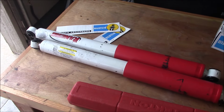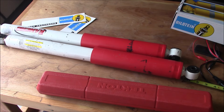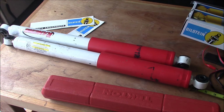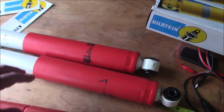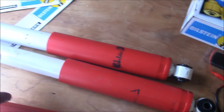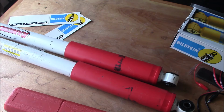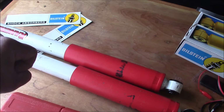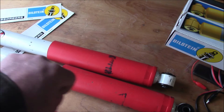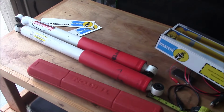These are the stock Rancho shocks that I just took off this morning. About a half an hour job, if that. Very easy to do with hand tools. Not hard at all. And I don't know what the PSI rating on these shocks is, but this is fully extended, and when I had the Bilsteins out and pushed down on them, much smoother, a little bit tighter, much smoother than these things. These things just spring back quick, very strange. So glad those are off.